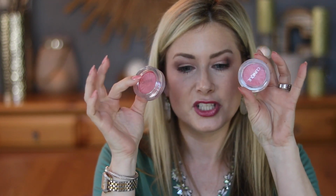Blushes, my favorites at Sephora are the Tarte blushes, in particular Tipsy and Flush for spring, summer. You know how much I love my Clinique cheek pops, great colors, pink pop. This one's peach pop here, I believe. Is this peach pop? Yep.